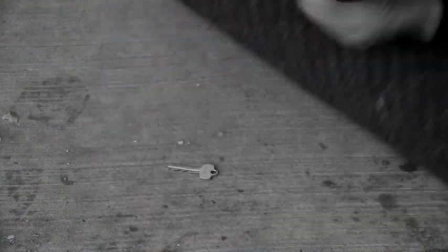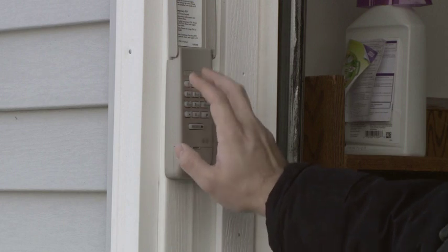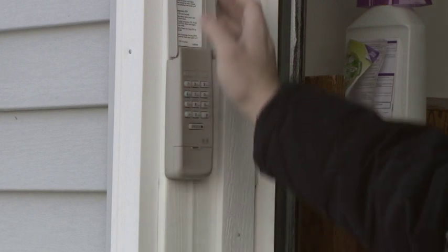Finally, do not leave extra keys under potted plants, doormats, or any other obvious location. If you can't find an inconspicuous place, give a set to a neighbor you can trust or install a coded keypad.